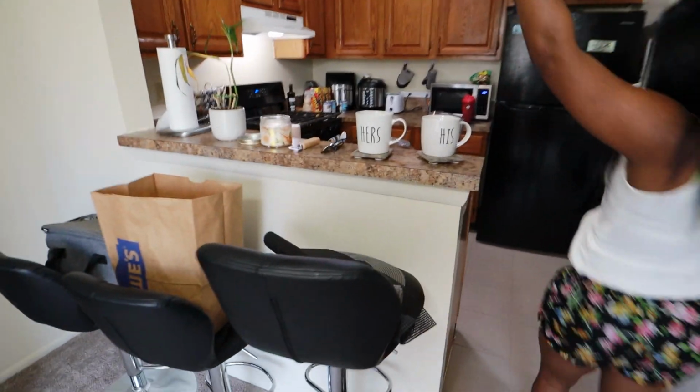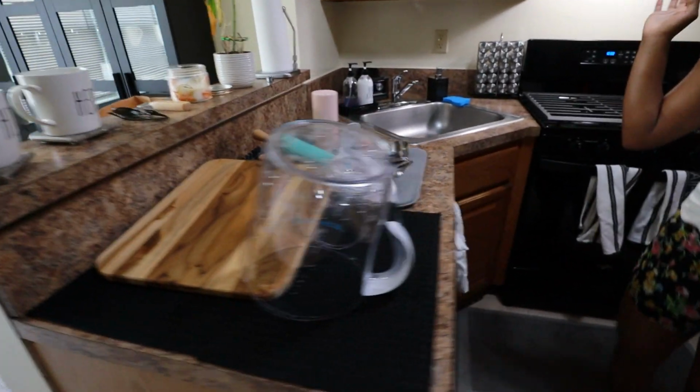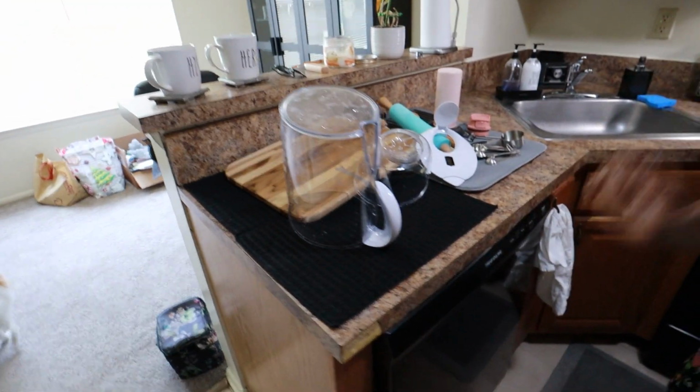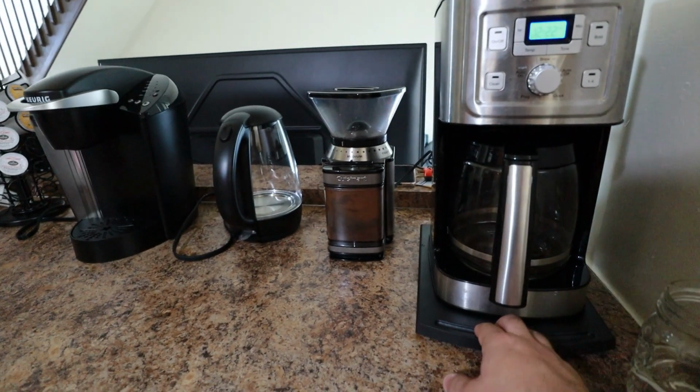Here is our kitchen. We have requested upgraded appliances, which we did get. So we got the upgraded appliances, the dishwasher, the stove, and the fridge. And we have the washer and dryer here. So now this is Dan's favorite.